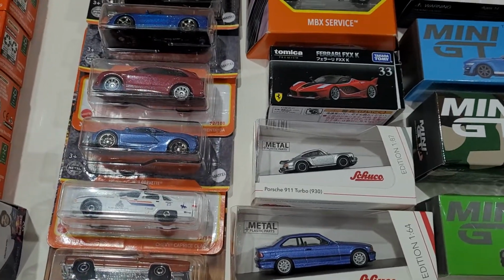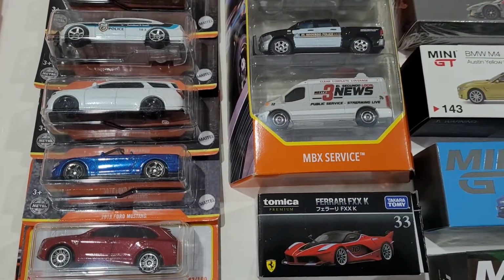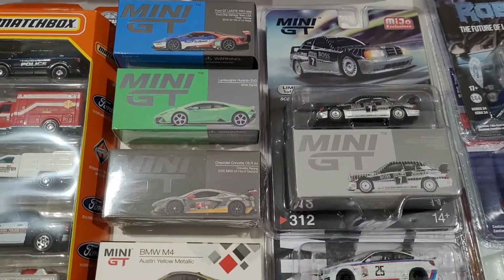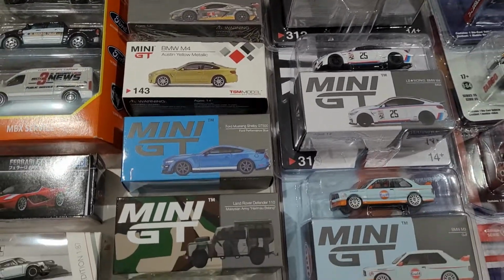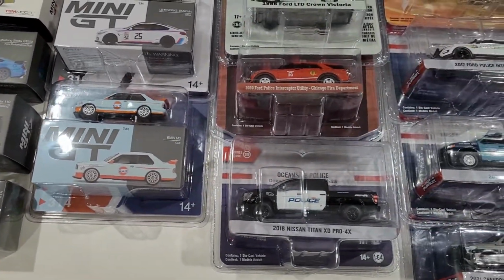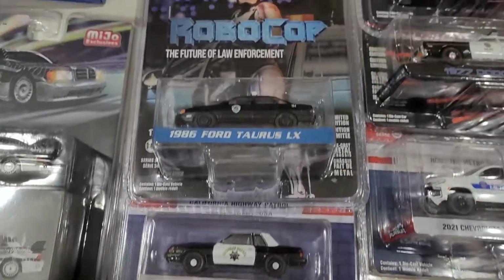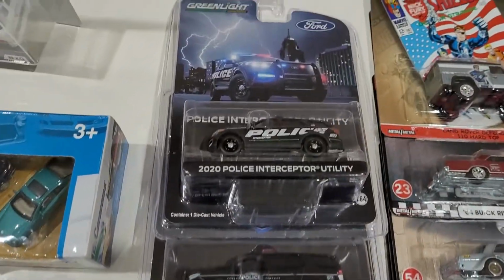Got a Schuco, BMW and Porsche. Got a Tomica FXXK Ferrari. Got some Mini GTs. Got some Greenlight collectibles. Got some more Greenlight collectibles.